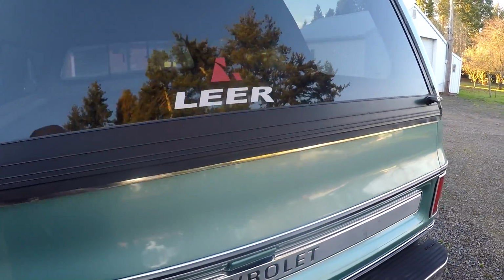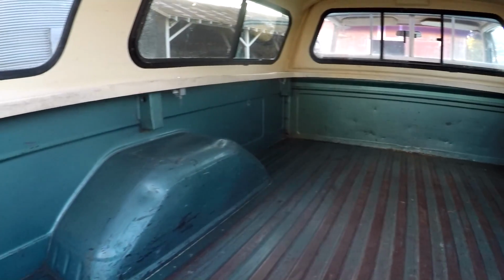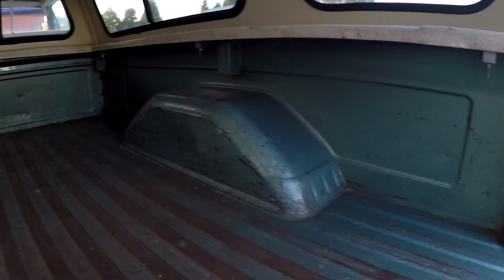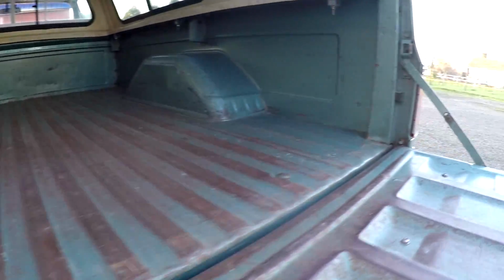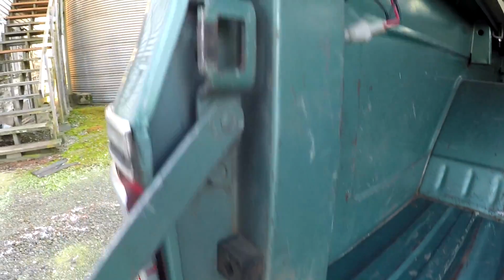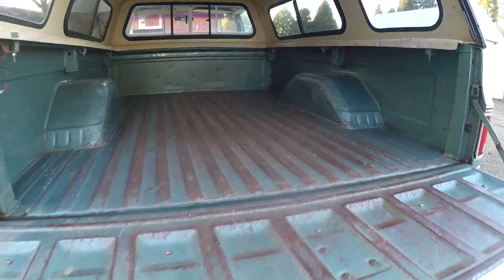Just going to show you inside the bed. It's not rusty. He hauled little loads and different things, but you can tell here it hasn't been abused or anything like that, and looks nice. I think he's had this canopy on it ever since he got it, and again, you can see there's no impacts or anything like that. Back behind the tail lights and stuff look real good. This wiring here is for that third brake light, which you see up there. So, anyways, I'll show you some more stuff.